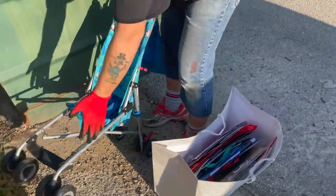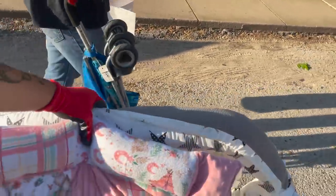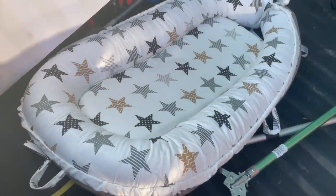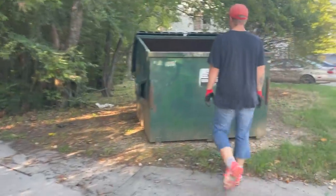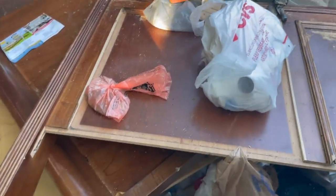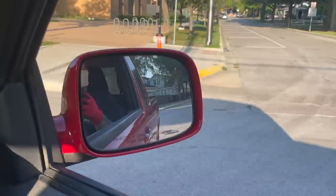Yeah, looks pretty good. Look at all those bags. That's a bunch of them. I don't really know if anyone's gonna want this pillow. I mean, I'm gonna take it, but I don't know what it is exactly. But I guess you could use it as a pet bed. It looks like a nice pillow, so we're gonna take it. Hopefully somebody will want it for free. A big old bed. Not much else.